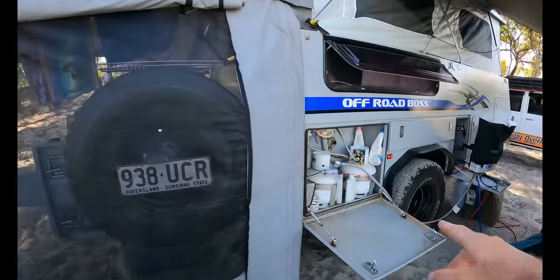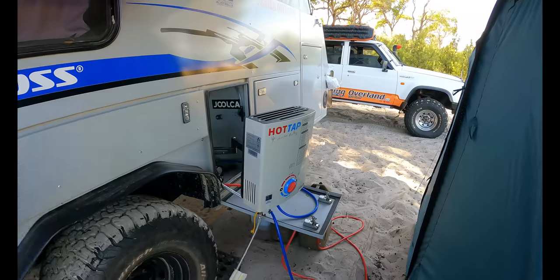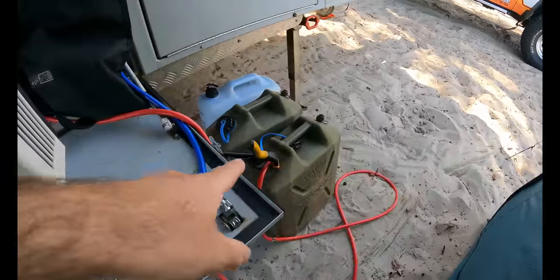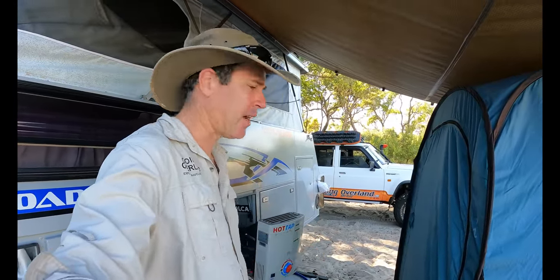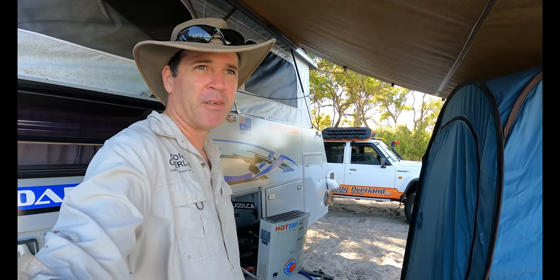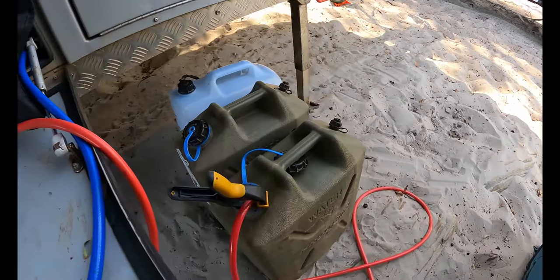We've got 2 gas bottles, one for the stove, one for the Jilka hot water system, which has been running fantastic. There it is there. And we've just been running 3 jerry cans. So we've been running up to the Bulba and getting water every 2 days. And the kids are having 2 showers a day. After they go for a swim, they come and wash all the salt off, and at night time before they go to bed, they have another shower. So this thing's been running really good. Really happy with the Jilka.